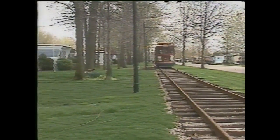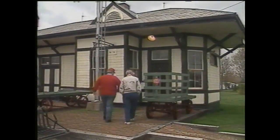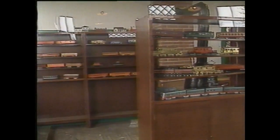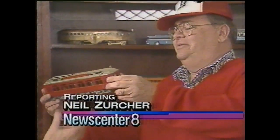The ride covers over a mile through streets of a nearby mobile home park and stops briefly at the old Berea Railway Station that now is a museum of miniature rail models. All the kids in the family, even the big ones, will enjoy this one. And best of all, it's just a one-tank trip. I'm Neil Zurcher, News Center 8.